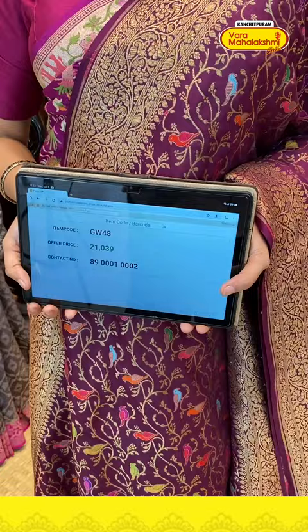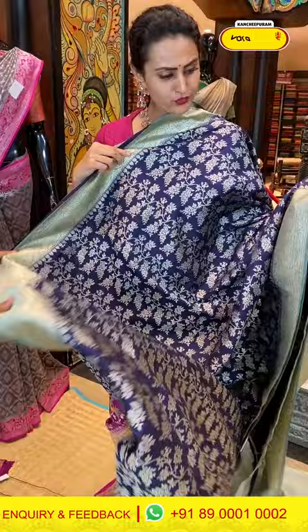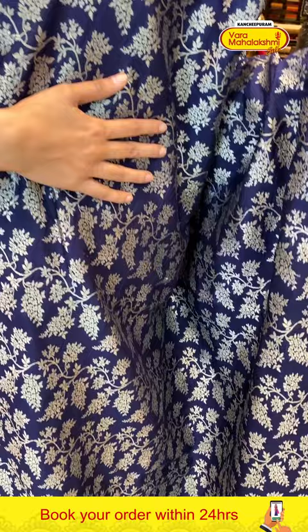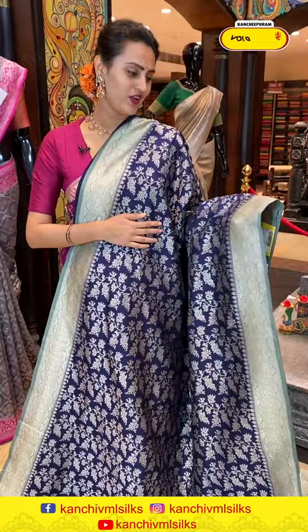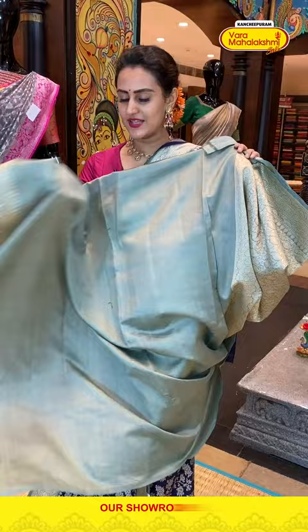So yes, girls, here's moving on to the last gorgeous saree of today's collection in the color navy blue and beautiful grey. Lovely navy blue and grey. So floral and leaves are all over the body with amazing gold zari. The border has floral and leaf stripes and also floral and leaves with beautiful gold zari. So complete gold zari. The pallu also has a paisley brocade with beautiful gold zari. And the blouse is a contrast, nice and cute.